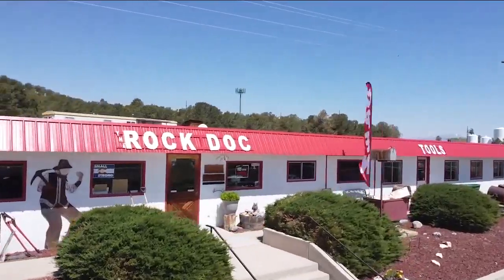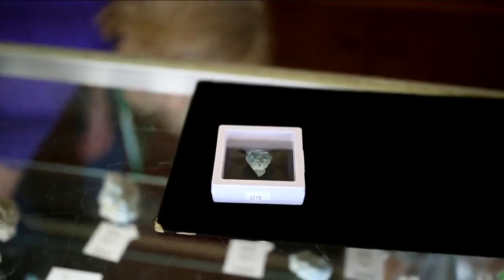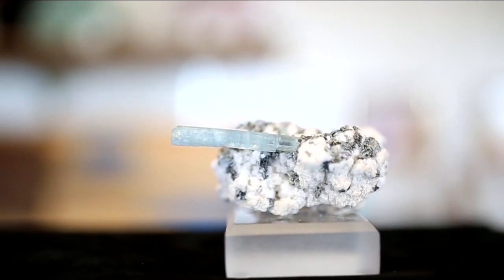I think that Colorado is a geologist's dream. Our Colorado state gem is aquamarine. That is found on the mountain just 5 miles behind me, on Mount Antero. That is one of the premier locations for aquamarine. It also happens to be the 3rd largest gem field in the world.